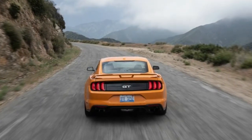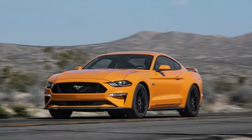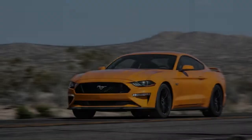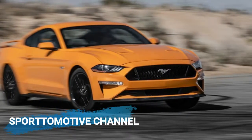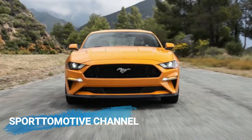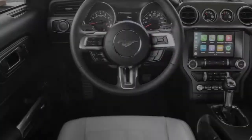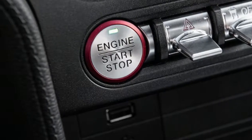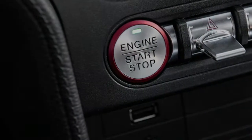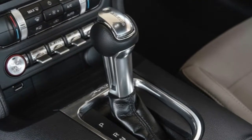We were much more interested in its 10-speed automatic transmission and how it would compare to the 6-speed manual we tested last winter. In terms of acceleration, it wasn't even close. The automatic Mustang ran from 0 to 60 miles per hour in 3.9 seconds, a full half-second quicker than the manual version. In the quarter mile, it was exactly the same story. The automatic Mustang ran it in 12.1 seconds at 118.8 miles per hour, a half-second quicker, and 3.7 miles per hour faster than the manual car.